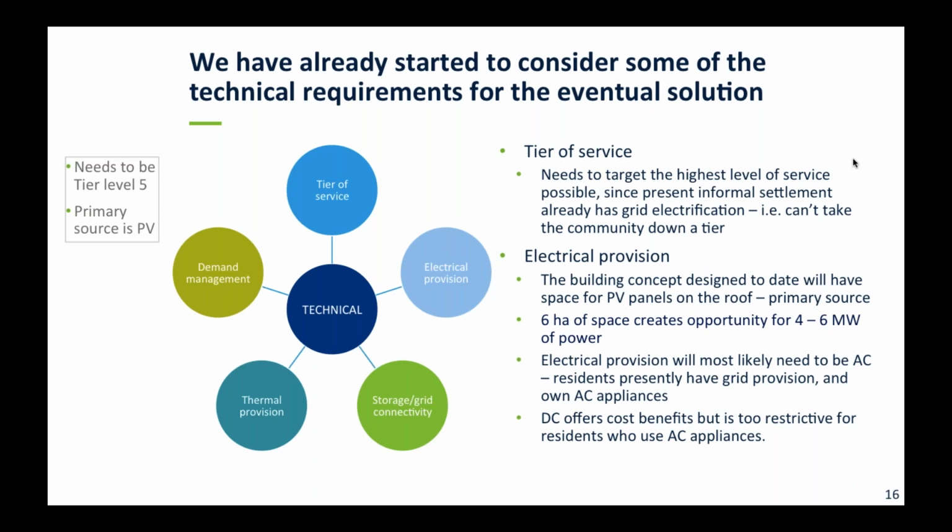In terms of the primary provider of electrical energy, John has already shown you that the early concept designs from the town planners are these large condominium style buildings, but that have a dedicated roof space, both to gardening, yes, but also to PV installation. So certainly the primary provision there is anticipated to be a PV service. And at present modeling across the 3 parcels of land, there are 6 hectares of space in order to put in PV, which we believe will provide around 4 to 6 megawatts worth of power.